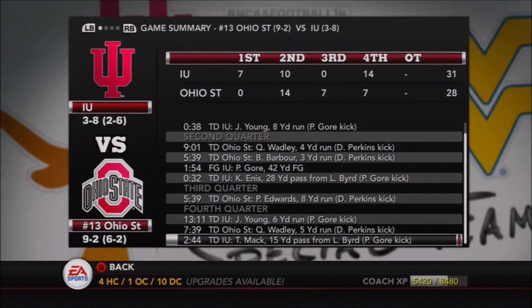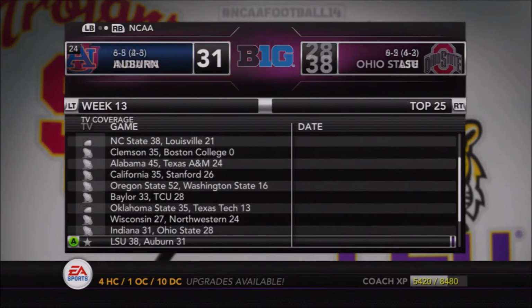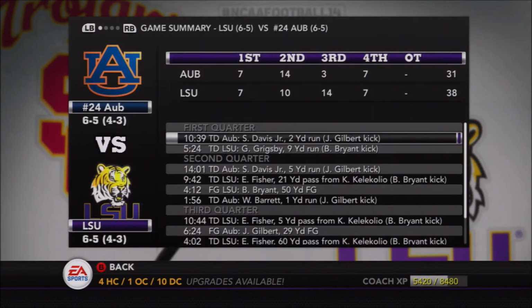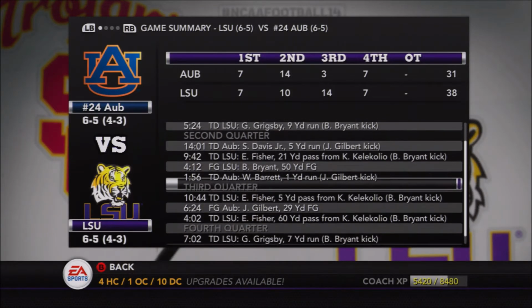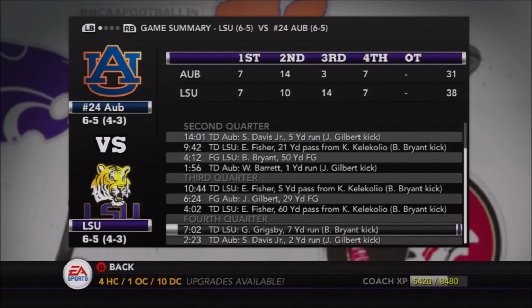Taysir Mack, actually a Pitt Panther in real life after transferring from Indiana, gets a touchdown pass from transfer quarterback Logan Byrd, who transferred from North Carolina to Indiana this year. He throws a touchdown pass to Taysir Mack. Indiana gets a come-from-behind victory over Ohio State, and that means that Ohio State has to beat Michigan in their final game because Penn State plays Indiana, and that could completely swing what happens in the Big Ten championship race.